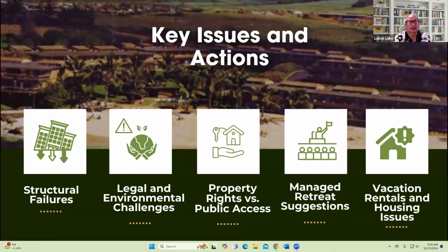Okay, so let's talk about some key issues and actions. What happens when there's coastal erosion, such as Kahana Sunset? There's structural failures, and maybe not the building sinking or falling in the water, but enough to the degree where there's a mandatory evacuation, right? There could be issues where people's lives are at stake, and that's why the government stepped in and said you have to shut down your building. And there's 2 buildings in the complex that are like that.